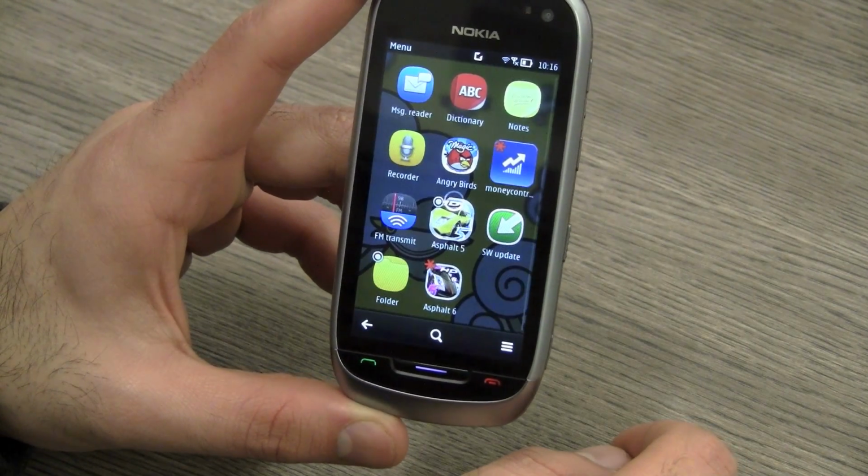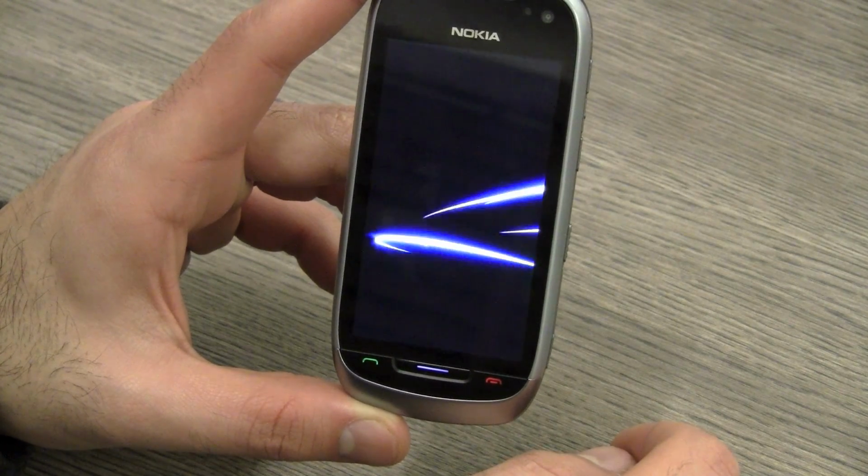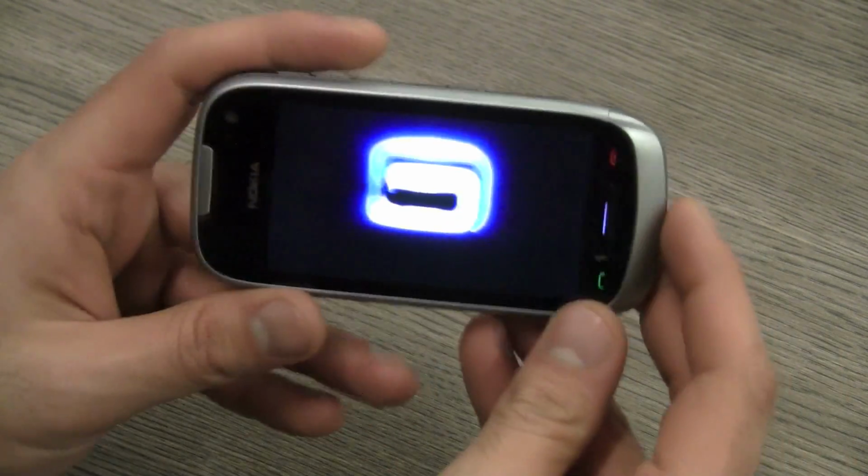Coming into Asphalt 6, I'm just going to quickly play this game to demonstrate how it looks on this device.